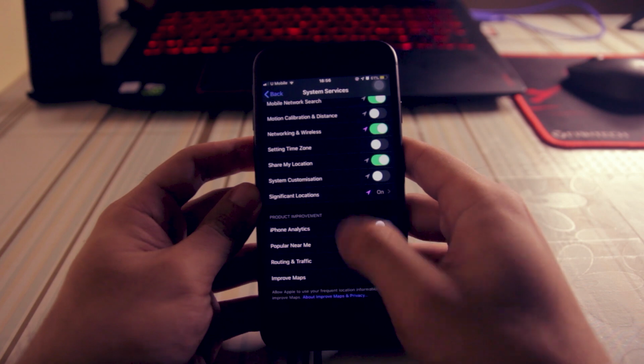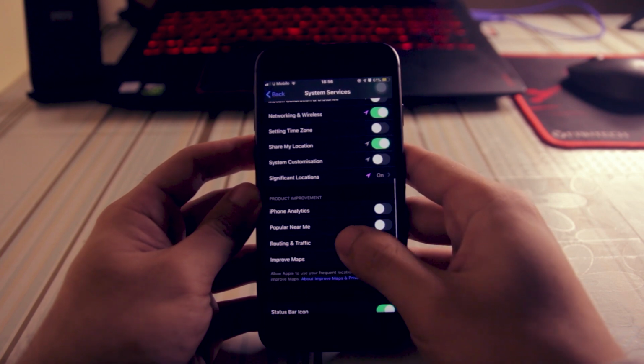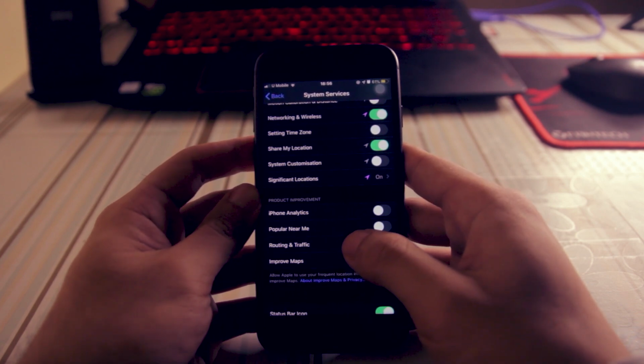Also, if the product improvement, like iPhone Analytics, is turned on, I recommend turning it off, because Apple knows what is best for their customers. So I think you don't need to send them analytics. They can improve their services by other developments. So if you guys are not a developer, let's turn that off.